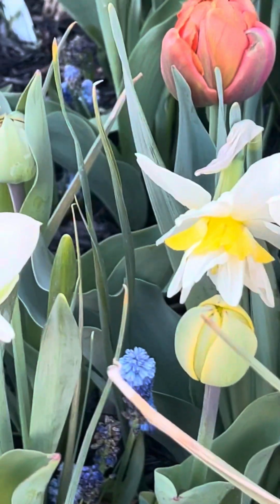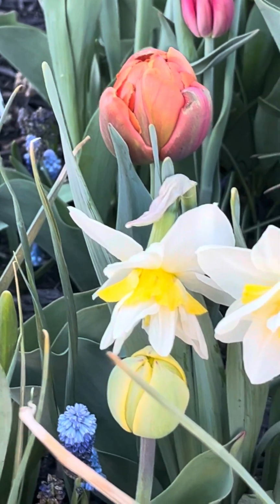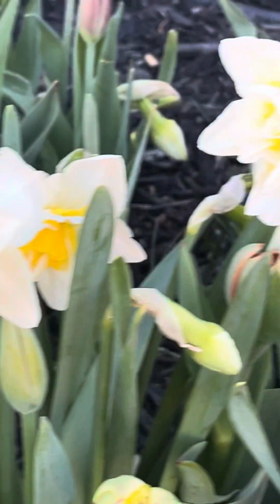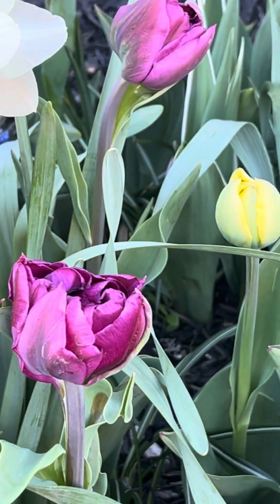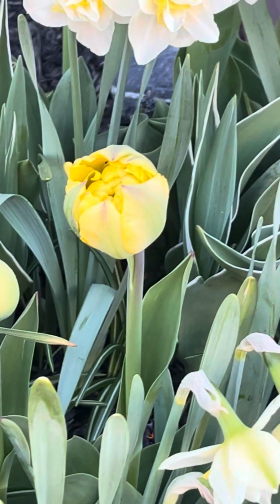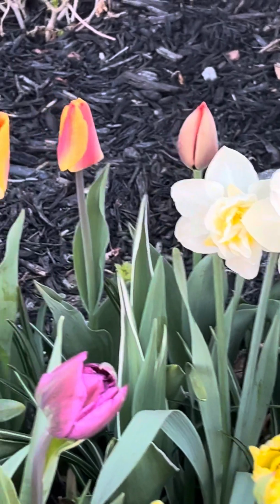All right, so these, I wish I could remember what kind of daffodils these are. They may be white lions. Look at this, we've got some beautiful double tulips that, I mean, literally just in the last couple days, doing so beautifully.